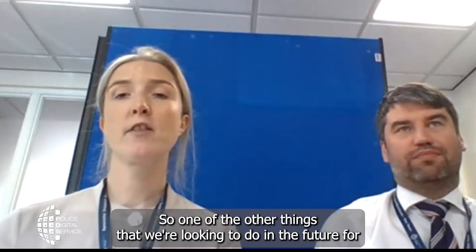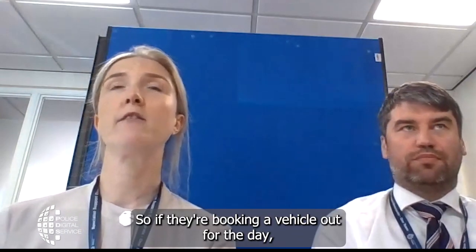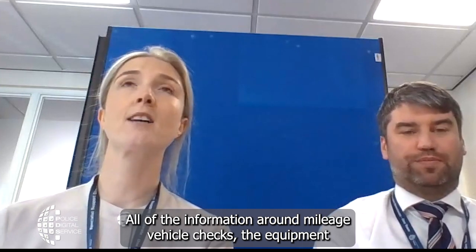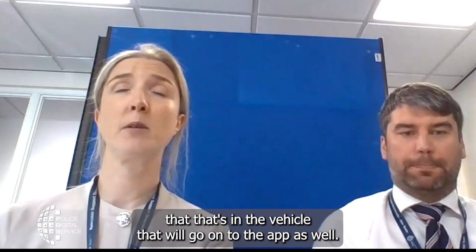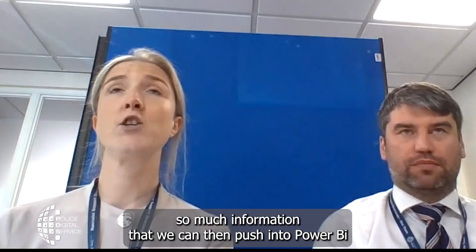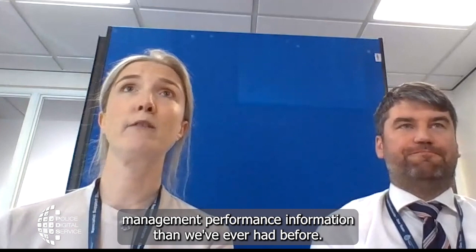Yeah, so one of the other things that we're looking at doing in the future for this is for officers pairing themselves up with vehicles. So if they're booking a vehicle out for the day, there's a QR code on the vehicle, they can scan it, all of the information around mileage, vehicle checks, the equipment that's in the vehicle, that can all go onto the app as well. So we're looking at that. But alongside this, we're also capturing so much information that we can then push into Power BI, and we'll have so much more management performance information than we've ever had before.